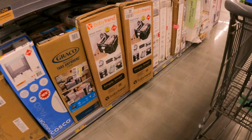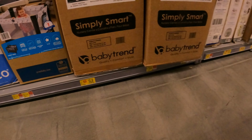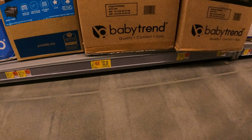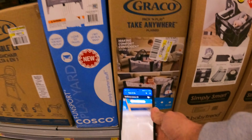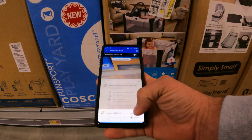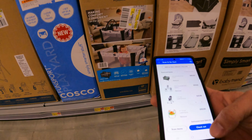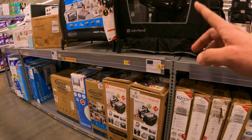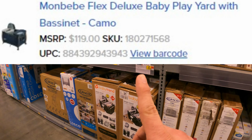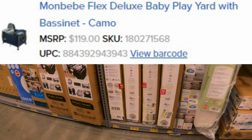It looks like we have another clearance tag, and we have some more over there for some cribs. Very nice. 122 down from 140 for the Anywhere Dreamer Play Yard. Take Anywhere. Wonder if it's this one. Well, that one is 80. Now there was another pack and play, not Baby Trend. I can't remember the brand off the top of my head, but I'll go ahead and put image SKU and UPC right up here for you so you guys can take a look and see if it's in your area. Now let's take a look at these cribs.